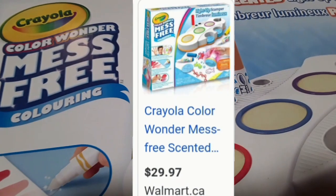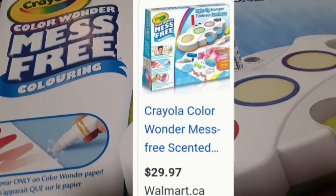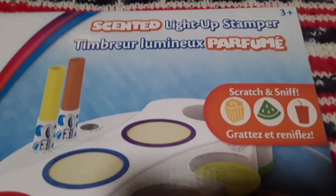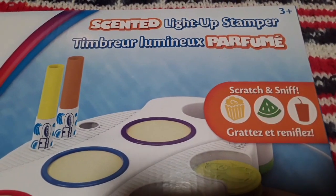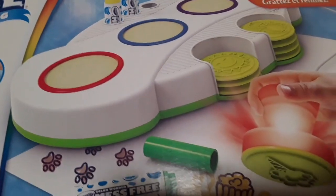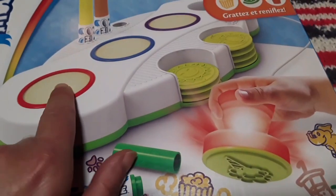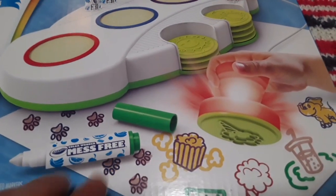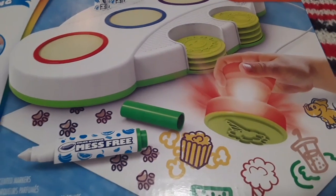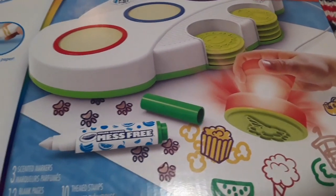But this is Crayola's mess free coloring stamp set. So what it is, it's a scented light up stamper. It also comes with 3 scented markers and they smell fantastic. So it comes with the mess free paper, and these markers are clear, so they only work on this special type of paper. I absolutely love this mess free line.